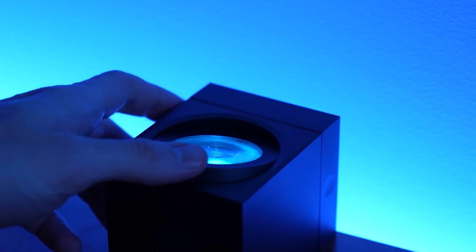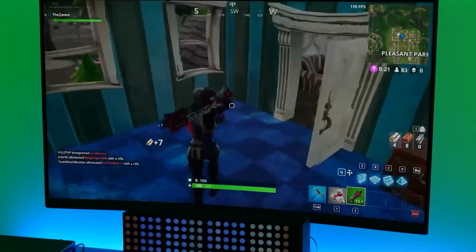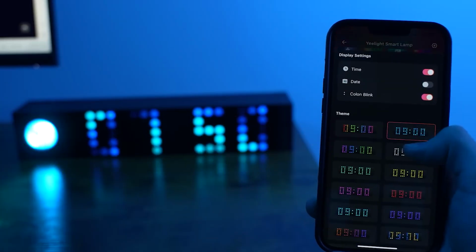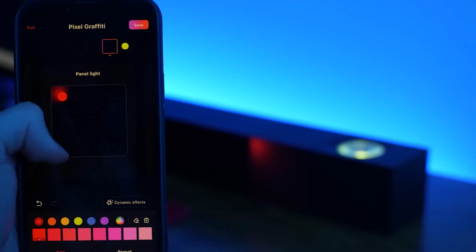Plus, the Yeelight Cube Smart Lamp adds another dimension to interactive lighting, allowing users to adjust brightness, color, and ambience with gestures or a mobile app, making it both practical and entertaining for modern spaces.